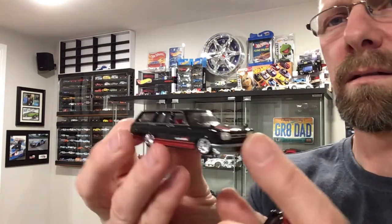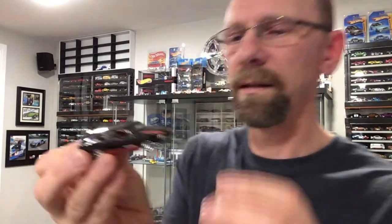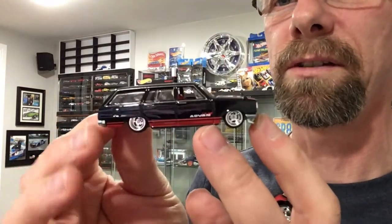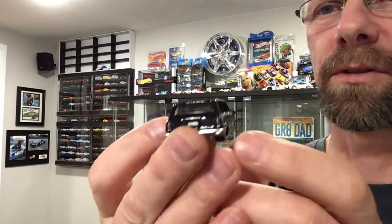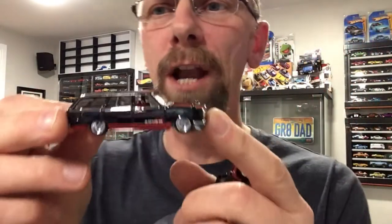And then there's your Nissan Skyline. I think that's a Skyline, right? Yeah, the Skyline. They call this a van, although here in North America we call this a station wagon. But again, super, super cool. So stoked about this one. I love this. Oh man. Love it, love it, love it.